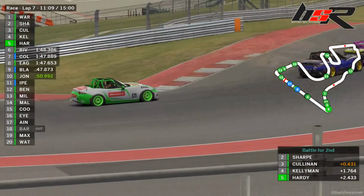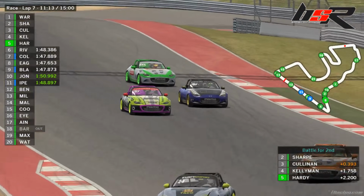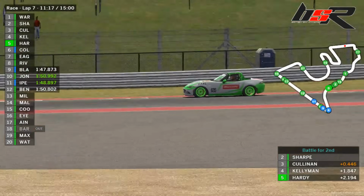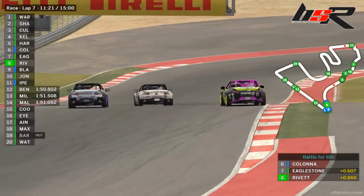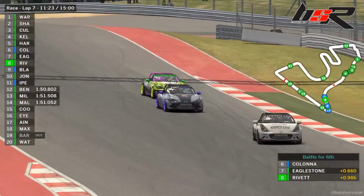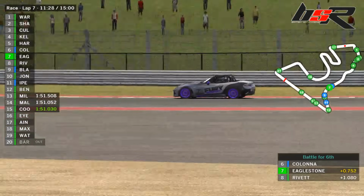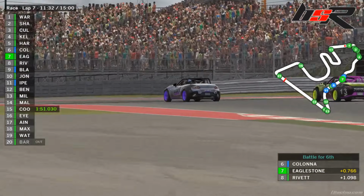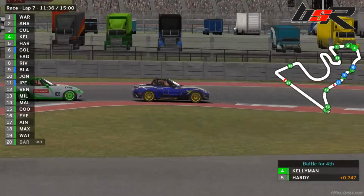But as Mark says, it's lap traffic at the moment, and Michael Wortmann has been driving a good race so far. My apologies. But yeah, back through the field, we've got this battle with Alessio Colonna, James Eaglestone, and Alex Servette as well. And I don't think we've seen Alessio on track for quite some time.